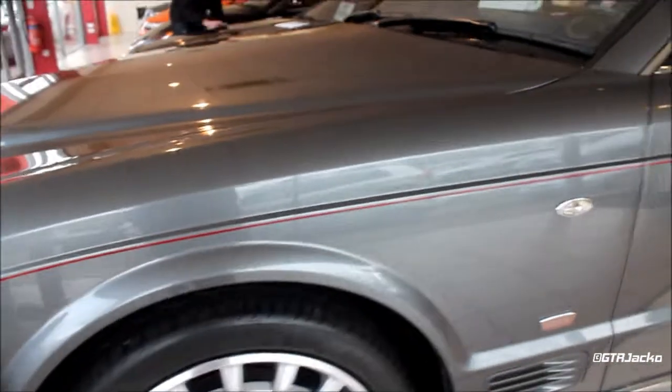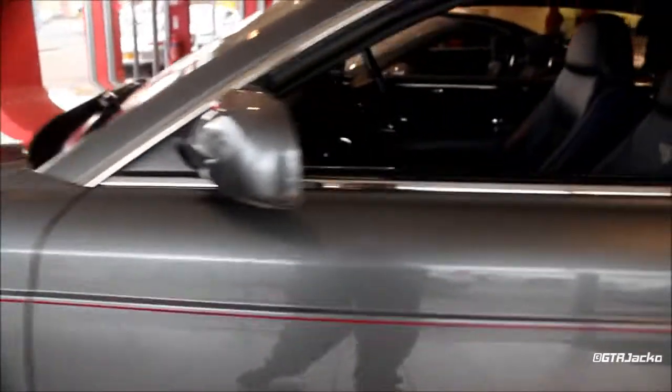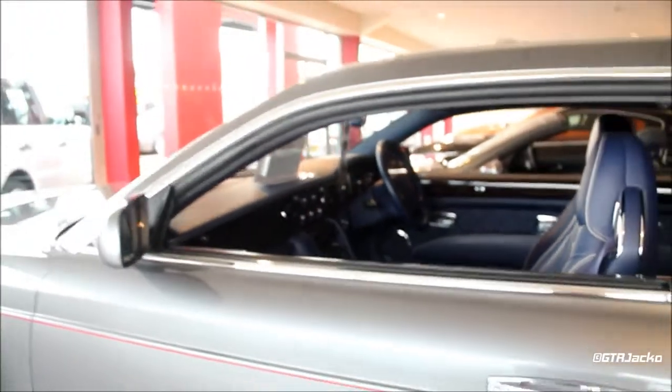Comes with an amazing pinstripe on the side. I'm not sure what it's called actually, but I think it's a factory fitted one. This, of course, is created by Mulliner. It's got a fantastic blue interior, which is rather strange, but makes it a lot more unique.